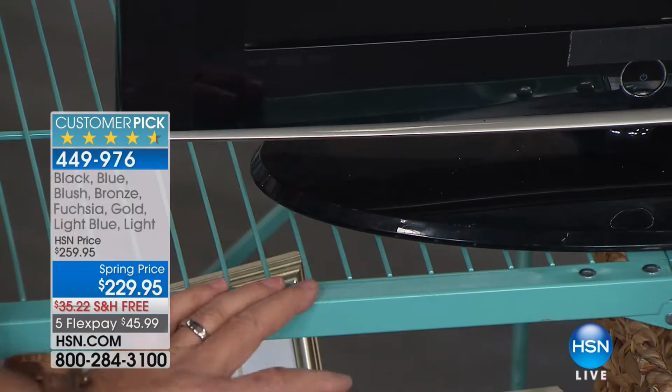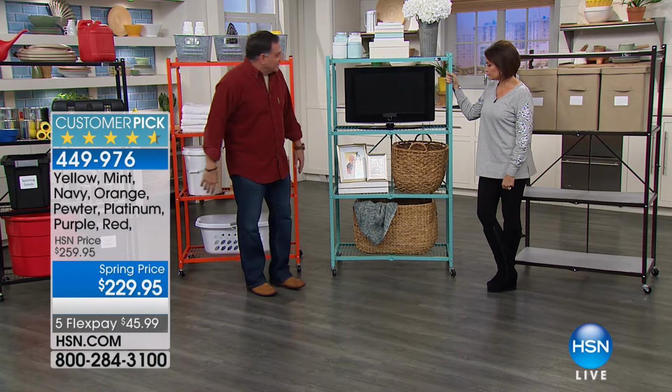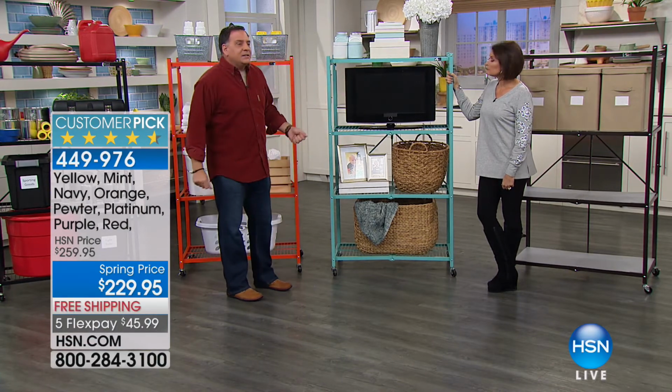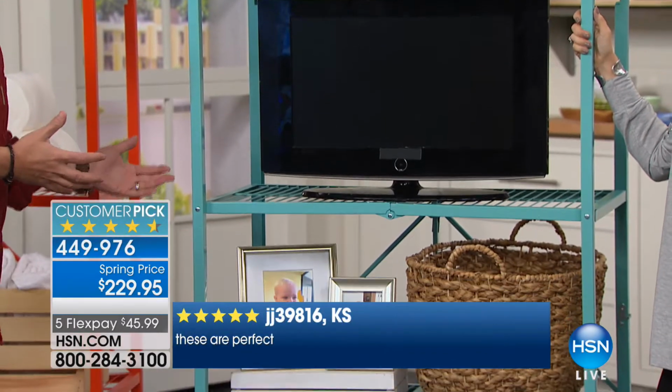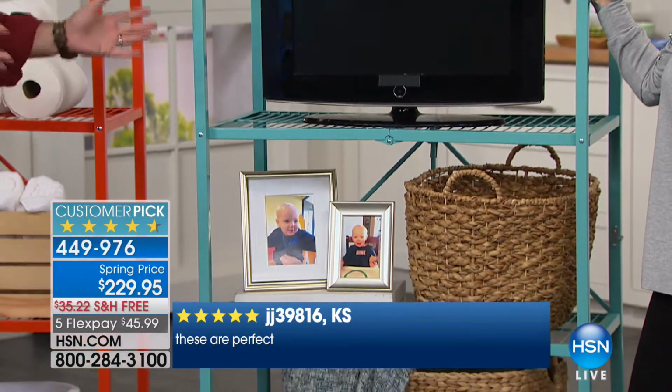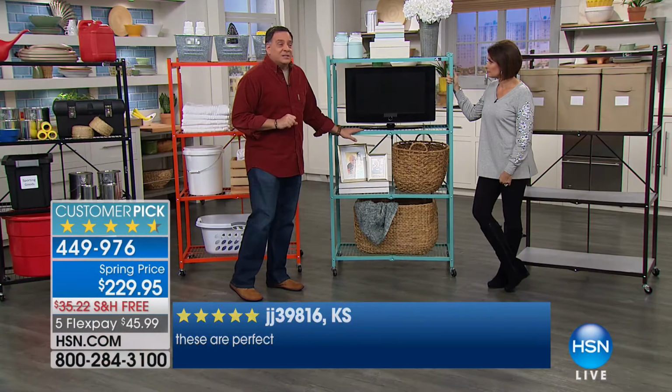Now, this guy right here, yesterday it could have had our plants on it. Today it's an entertainment center. That's the cool thing about Origami. When you look at this, I've got a nice sized TV on there. It actually takes on the personality of however you decorate it. So it's up to you what you want it to look like. It could be very soft, it could be very industrial. For a kid's gaming system, this is awesome.